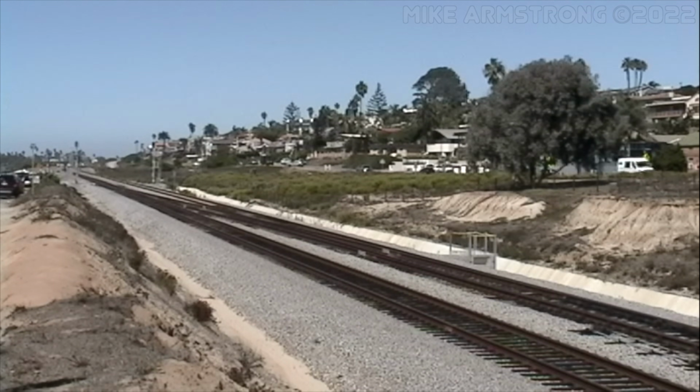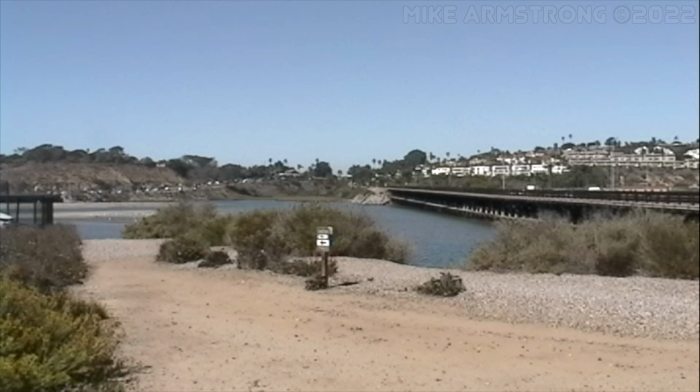572 had gone through, and so I drove south on Pacific Coast Highway to Del Mar. As I was setting up, Coaster Train 633 caught me by surprise as it raced north to Oceanside.